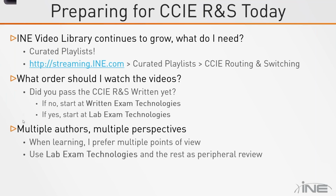Okay, also another feature of the curated playlist is that there are multiple authors, which gives you multiple perspectives. And in my personal opinion, I like this approach, where when I was studying all these technologies back in the day, I would read multiple books on the same point of view. I would read multiple different documents on the same point of view. There wasn't video training at that time, but I would recommend doing the same thing, that there might be one thing that you pick up from one instructor, another thing that you pick up from another instructor, and the key for learning is always repetition. So it cannot hurt to watch these same technologies over and over and over from different instructors.